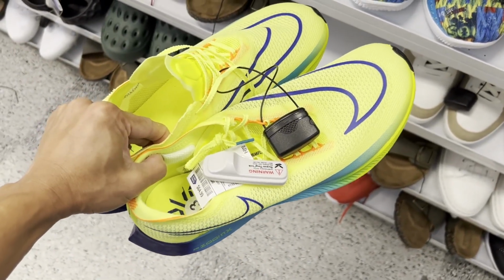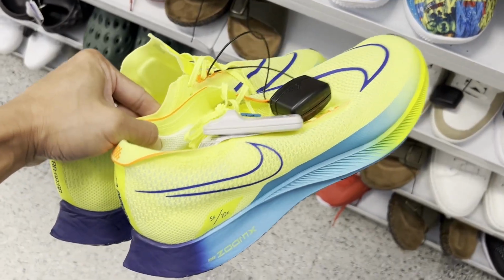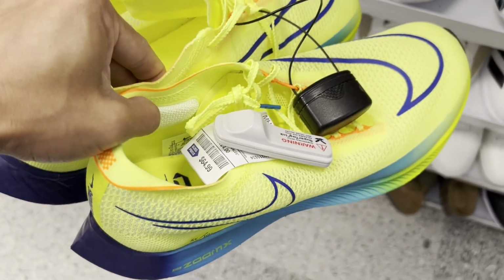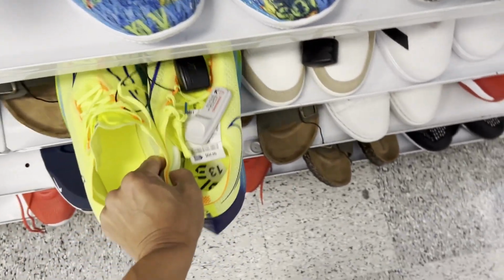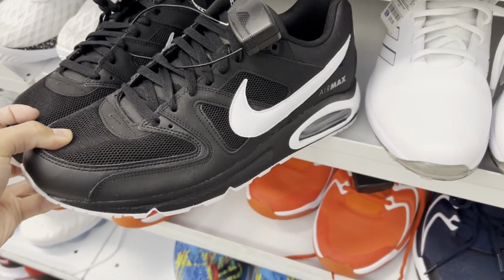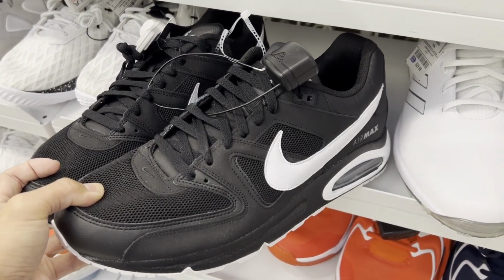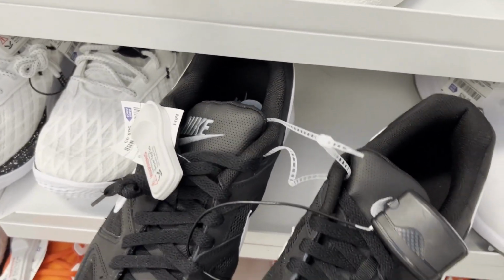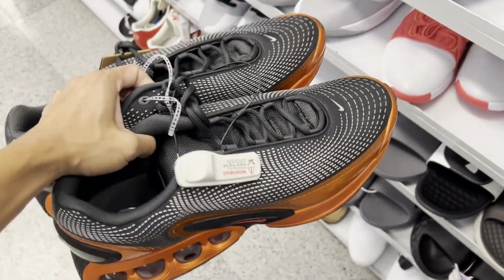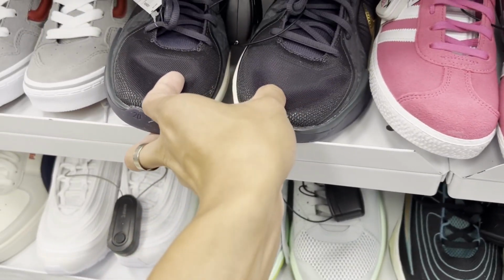Also in size 13, we've got some Zoom Streak Flies. Apparently long distance running shoes for 64. We've also got a pair of Air Max Commands, size 15, and a pair of DNs in a whopping size 17. Wow.